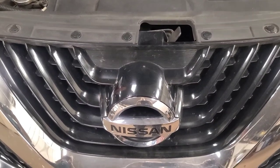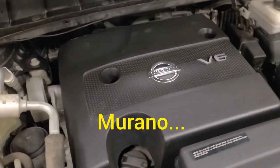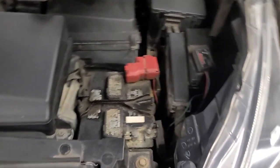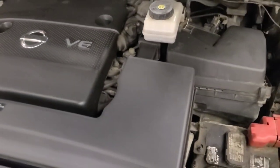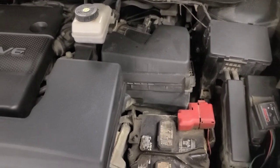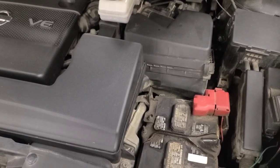Well, good day, viewers. Today we have a 2015 Nissan Rogue. It's here because the MIL is reported to have been on. It was on when I drove it in the shop. The customer has replaced the three easy spark plugs on the front, and he wants me to change the rest of them. Oh joy. So we're gonna scan this thing for codes before we start and see what the codes give us. Hopefully the codes will give us some direction.